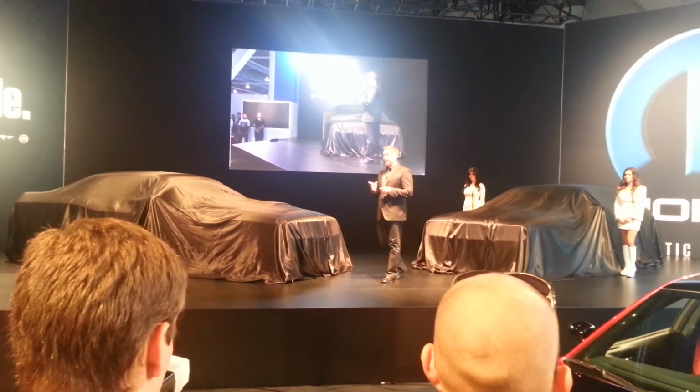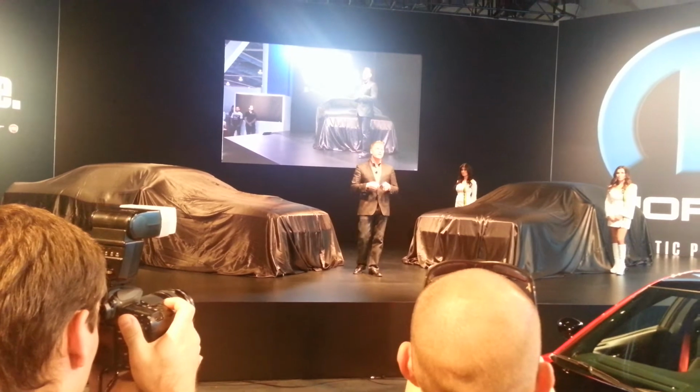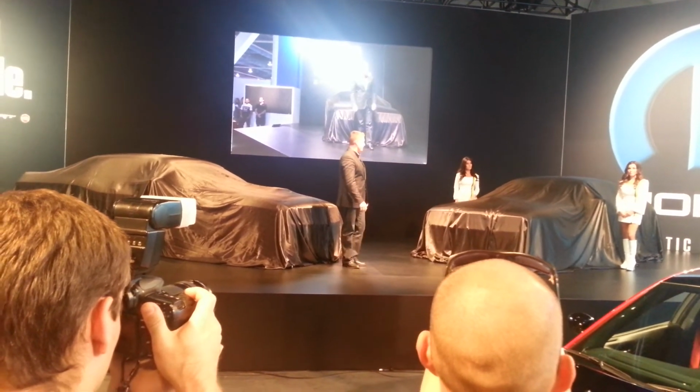Well, they did figure it out, and it's going into production this January. So here it is, the 2014 Dodge Challenger RT Shaker.